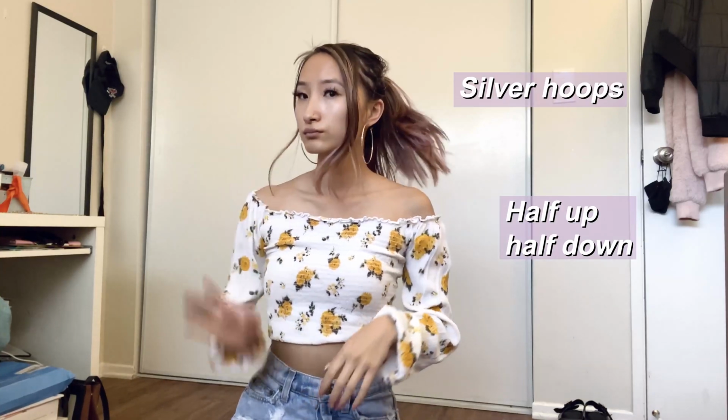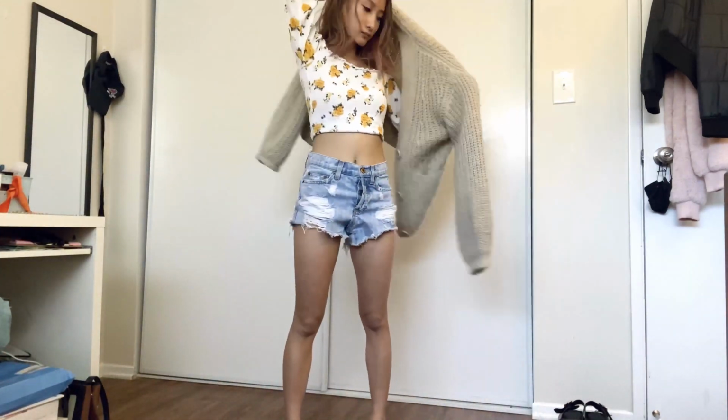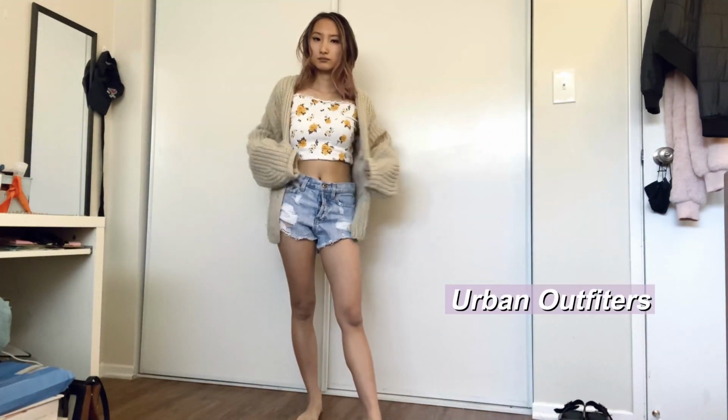You can make your hair half up and half down so you can see the earrings more. If it's cold where you live, definitely recommend wearing a cardigan or something to cover up.